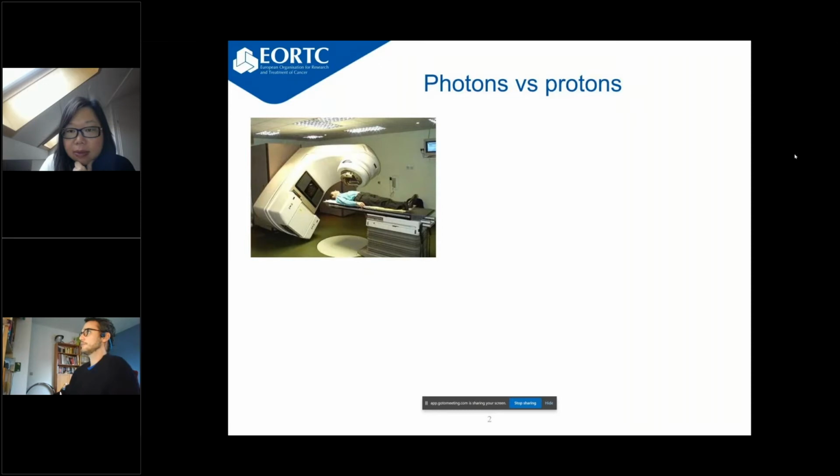I think we are all familiar with the idea that there are 2 main methods to deliver radiotherapy. Currently, the most common method for delivering radiotherapy is via the use of photons, and this happens using a machine like the one shown here. This is a simple linear accelerator, which fits into a normal hospital room. It is a machine that can be installed in an existing radiotherapy department and treats tumors by shooting beams of photons at the tumor volume externally.